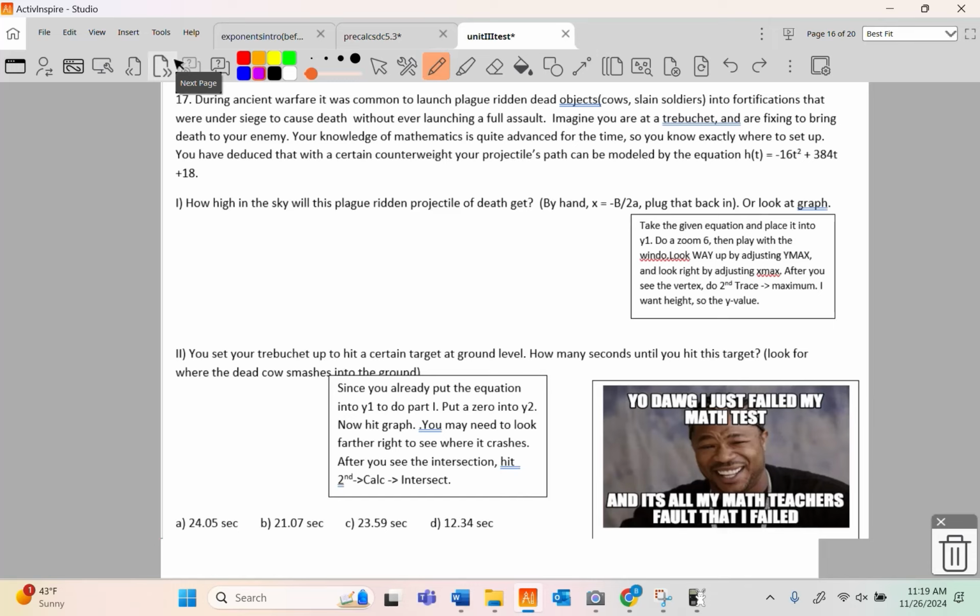During ancient warfare, it was common to launch plague-ridden dead objects into fortifications under siege. How high in the sky will this plague-ridden projectile of death get? By hand, you do opposite B over 2A. And the time would be opposite B over 2A. Notice the parentheses there? So opposite of a positive 384 is a negative 384. A is going to be negative 16.